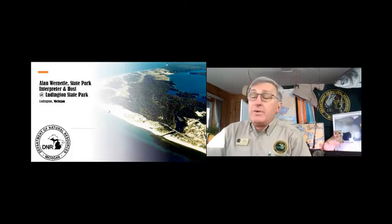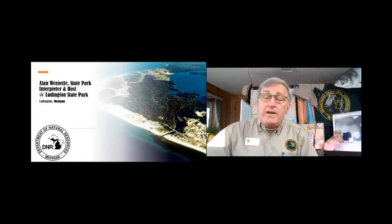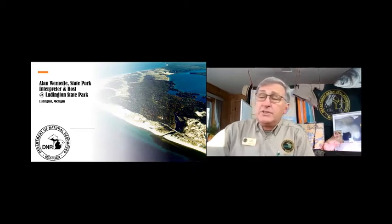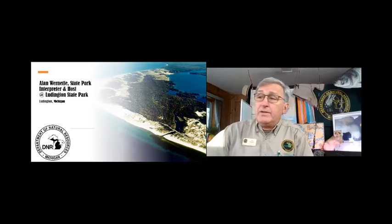Again, my name's Alan Ornett. I work at Ludington State Park. Here's an aerial photograph of Ludington State Park. If some of you haven't been here before, they call it the queen of the Michigan State Parks. We get almost 1 million visitors a year to this park to enjoy everything from swimming, hiking, boating, just a lot of things to do here at the state park.